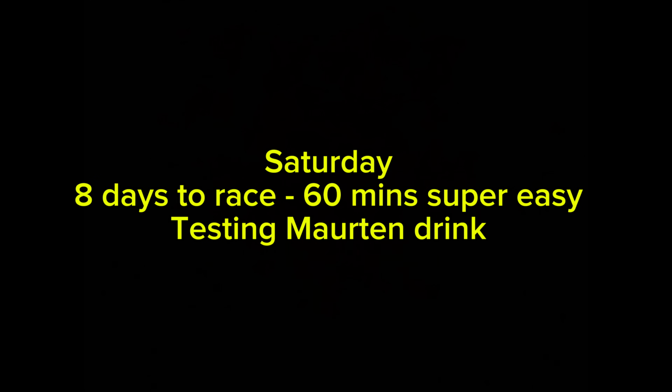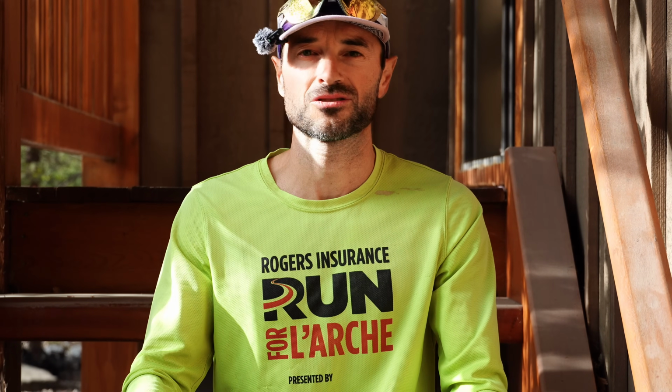So with all that said, let's go and try the Morton. I'm trying the 160 today. Interestingly enough, the 160 has exactly the same number of carbs as the 320. It's just the 320 has 320 calories and the 160 has 160 calories. So let's go on a nice jog on Saturday morning and try out the Morton 160 drink and see how that sits.